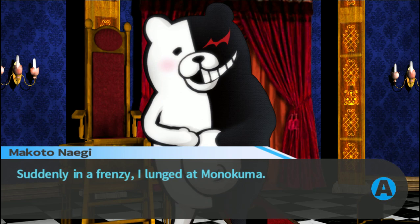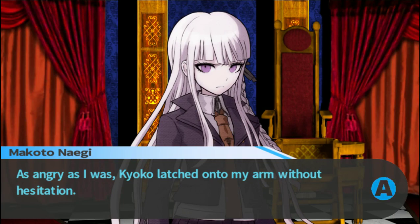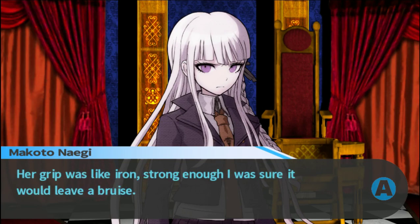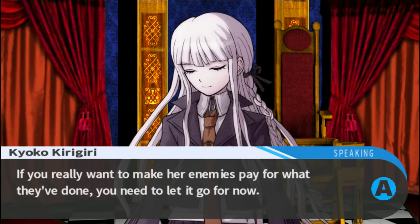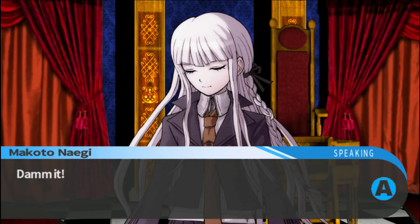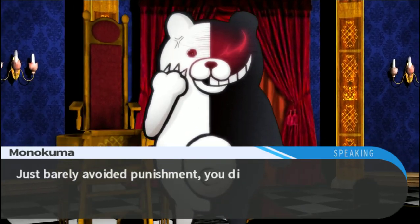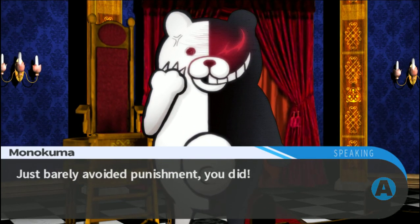Suddenly in a frenzy, I lunged at Monokuma, but... That's enough. As angry as I was, Kyoko latched onto my arm without hesitation. Her grip was like iron, strong enough I was sure it would leave a bruise. Calm down. If you really want to make her enemies pay for what they've done, you need to let it go for now. Damn it! Ah, that was a close one. I thought for sure you were going to give me a good walloping. Just barely avoided punishment, you did.